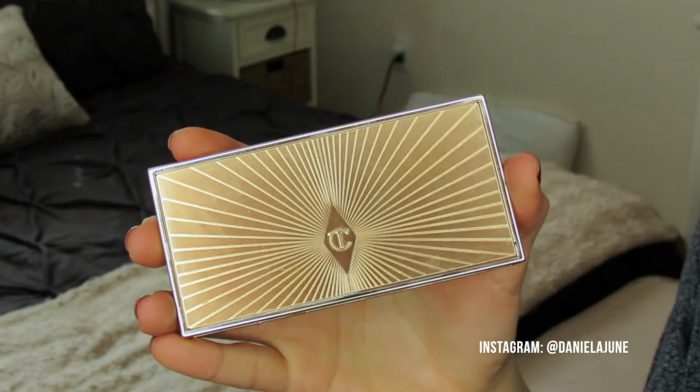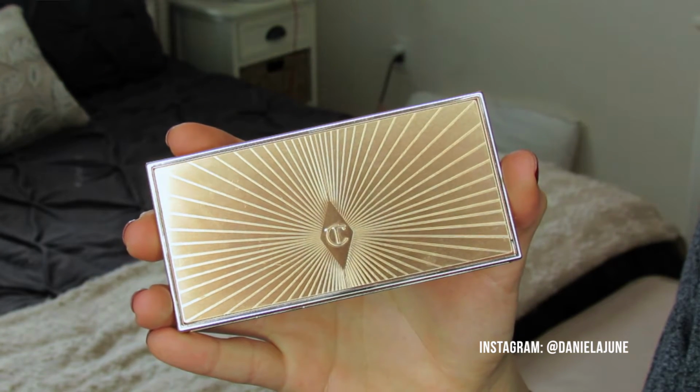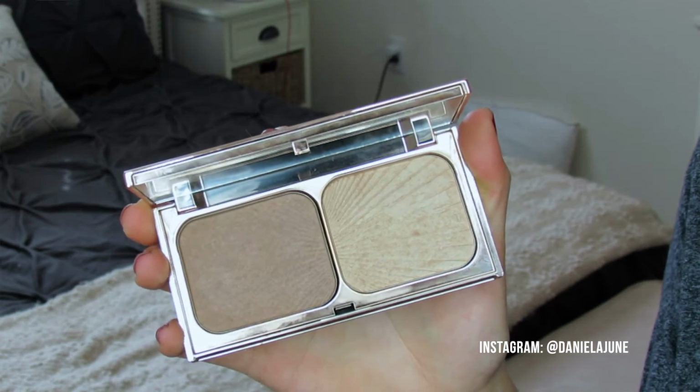Two products that are semi-new to my collection. I did buy them before 2015, probably in November, but I don't know if I've mentioned them in a favorites video. I've mentioned them in makeup tutorials or just using them in looks, but they are two Charlotte Tilbury products, and these for me have become holy grail items. The first is the Charlotte Tilbury Film Star Bronze and Glow, which is a highlighter and bronzer palette. I'm wearing both the highlighter and the bronzer today. I seriously have been wearing them every day because they're so easy. They blend out so beautifully.